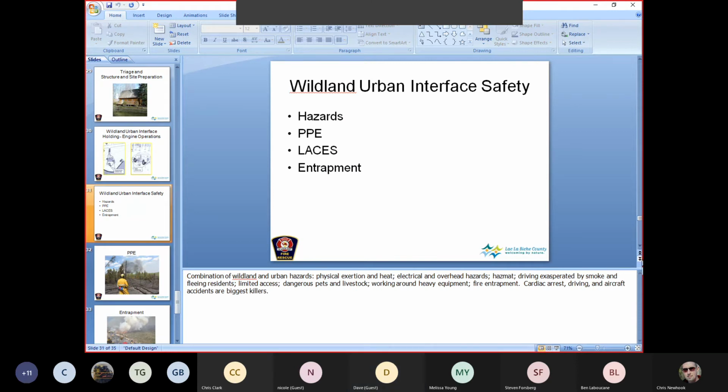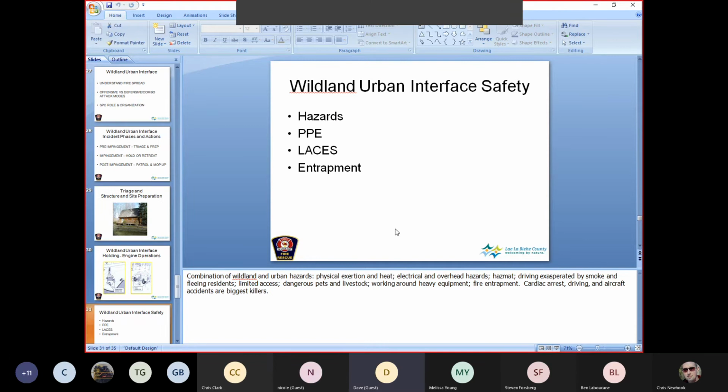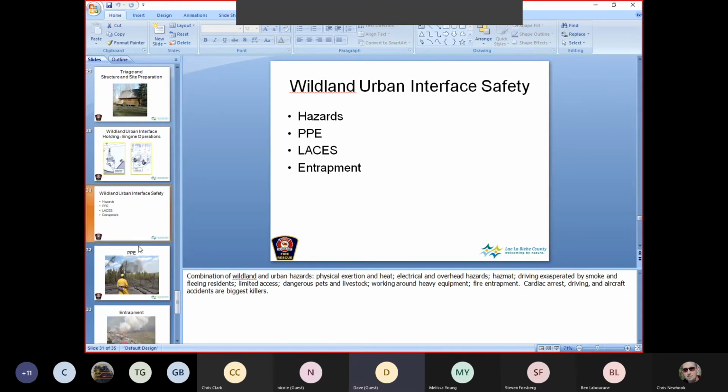So the final part here, as we are getting near the end, is safety. We're talking about wildland urban interface safety, and we're talking about wildland safety. In the interface, we have a combination of wildland and urban hazards. We're always dealing with physical exertion and heat, right? So we need to stay adequately hydrated. Electrical and overhead hazards, we get those a lot in the interface. Power lines may be down, and you may not see them in the smoke.